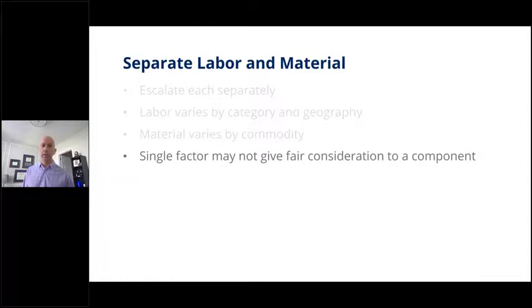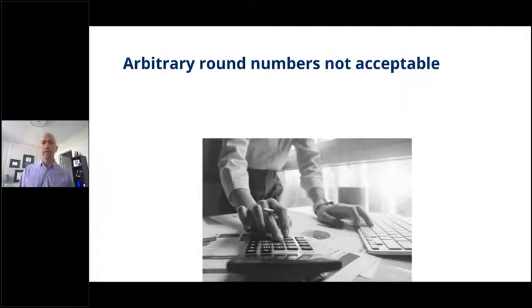Material varies by commodity. And essentially what we're driving at here is a single factor alone may not give fair consideration to any of the individual components. While many companies do negotiate a single factor approach to escalation, if you have something underlying that causes a swing, you should look at breaking out labor and material and getting a little more granular.